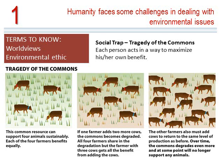So all 4 farmers share in the degradation, but the farmer with the 3 cows gets the benefit because he has more cows. So there's more degradation going into the land. As you can see, there's more brown pieces of grass because there's more work being done on the land, but one farmer has more cows than the other farmer. So the other farmers, to combat this, also add cows to be on the same level. It's kind of like, well, if he or she has 3 cows, then I'm going to add 3 cows, then I'm going to have 3 cows.